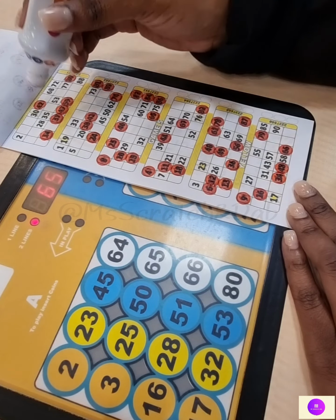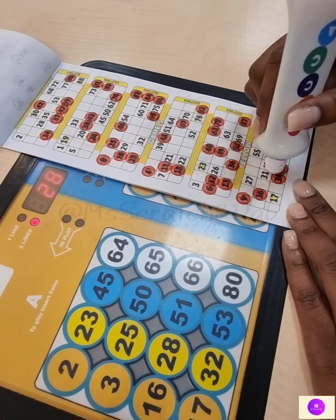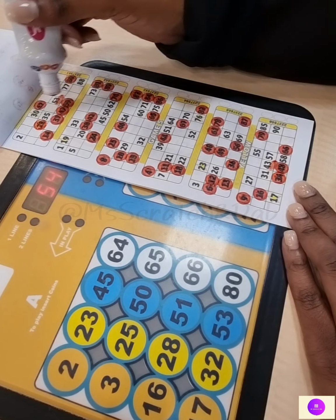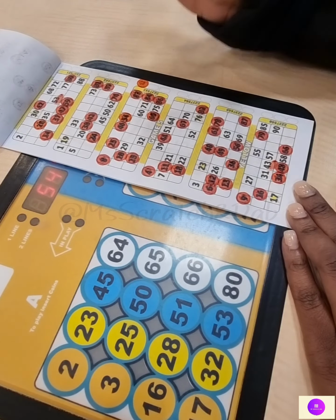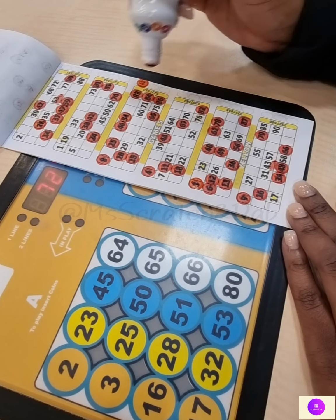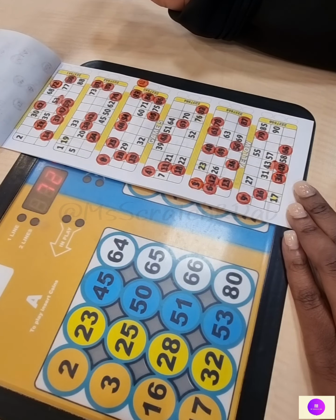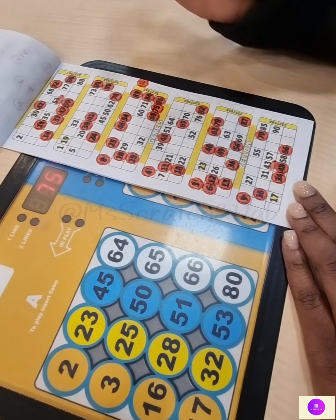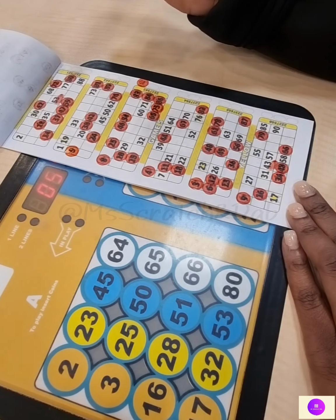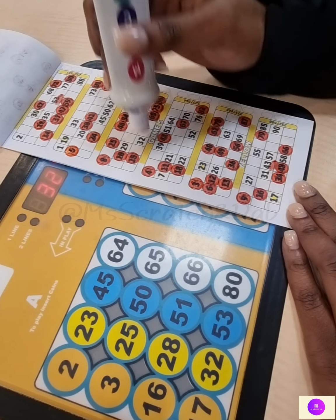Okay, full house then, next number. 2 and 8, 28. 5 and 4, 54. 3 on his side, number 3. 7 and 2, 72. 7 and 5, 75. Number 5 on his side, number 5. 3 and 2, 32.